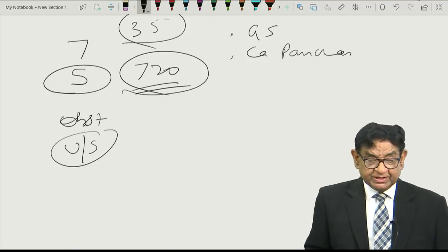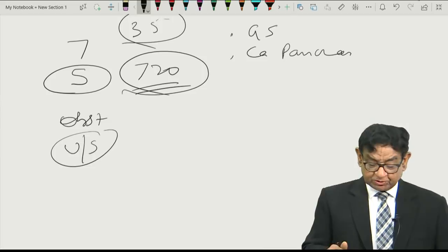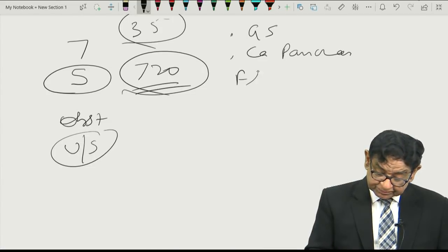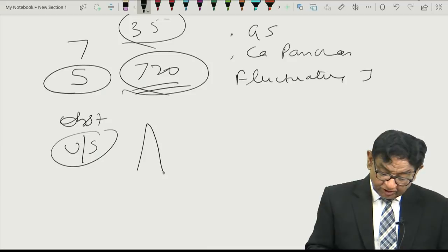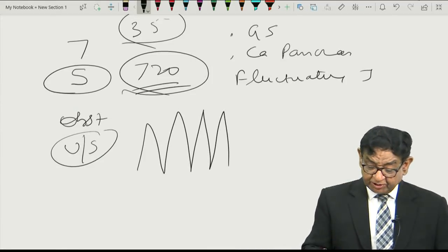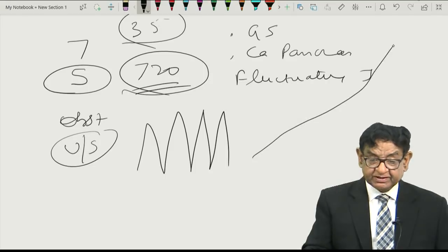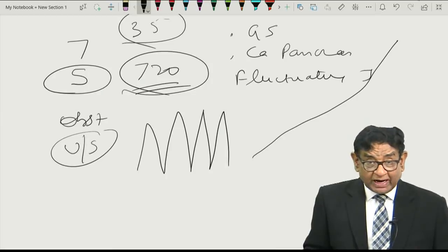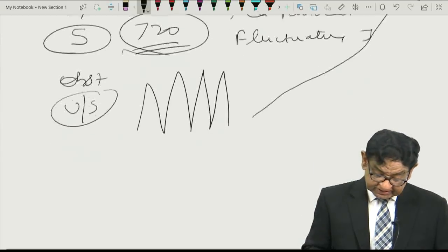Well, I'm sure you've written the answer. Answer is that in gallstone, you get fluctuating jaundice. That means bilirubin rises, falls. But in case of carcinoma head of pancreas, it is always increasing like this. But why does this happen? Let's learn the basic concept.